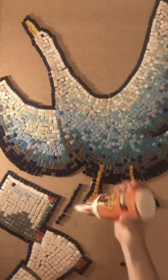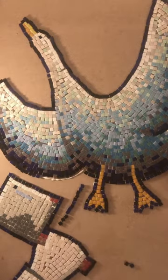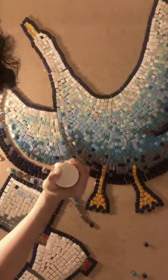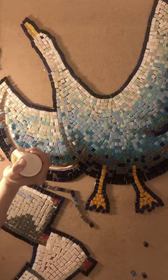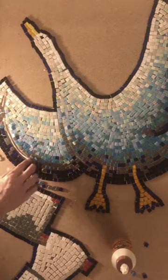I'm now going to use PVA to glue the tiles down to the backer board, sticking the dark outline tiles down first and working my way inwards towards the centre of the mosaic. As PVA tends to push tiles a little further apart than when they were set out loosely, you might find you require a few less tiles than you originally used. I've applied the glue quite heavily, but this shouldn't matter as this will be concealed once the mosaic is grouted.